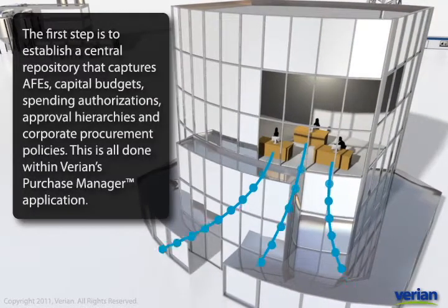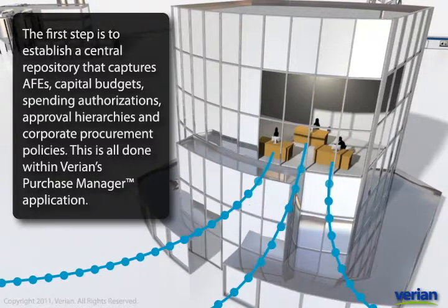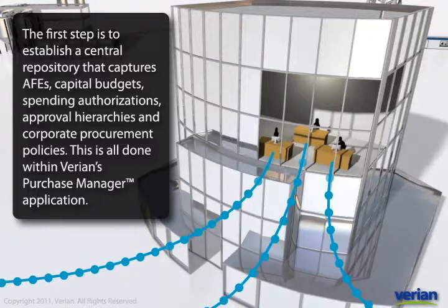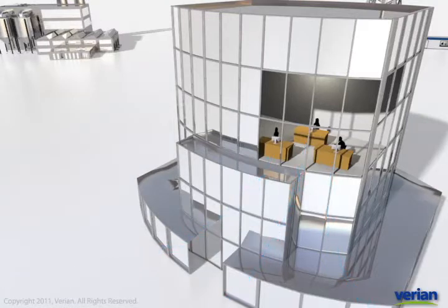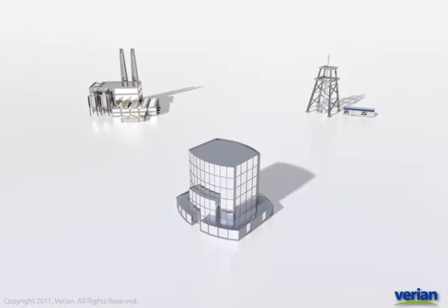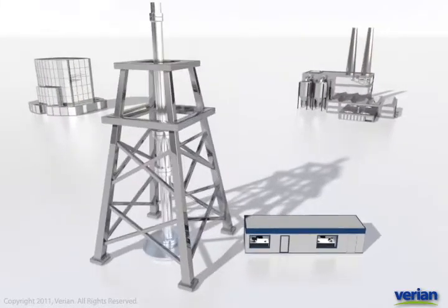The first step is to establish a central repository that captures AFEs, capital budgets, spending authorizations, approval hierarchies, and corporate procurement policies. Also, things such as inventory, locations, vendors, these are all captured within the Varian Purchase Manager application. The blue lines represent data being pulled from various sources in your organization, including other information systems, spreadsheets, or knowledge capital.